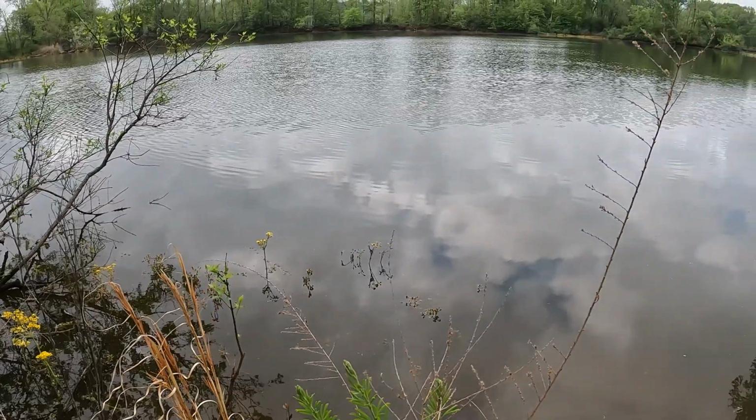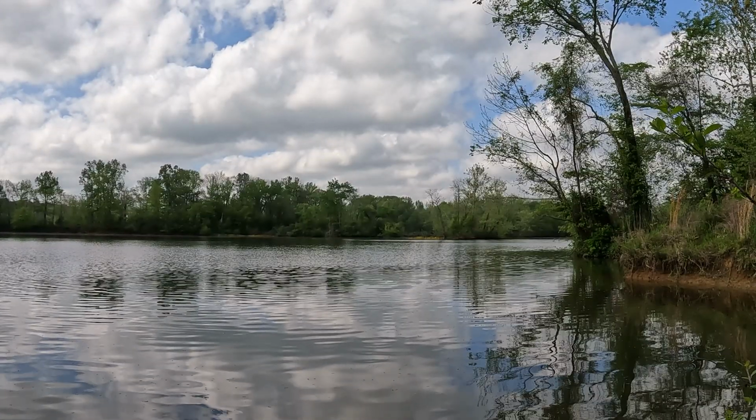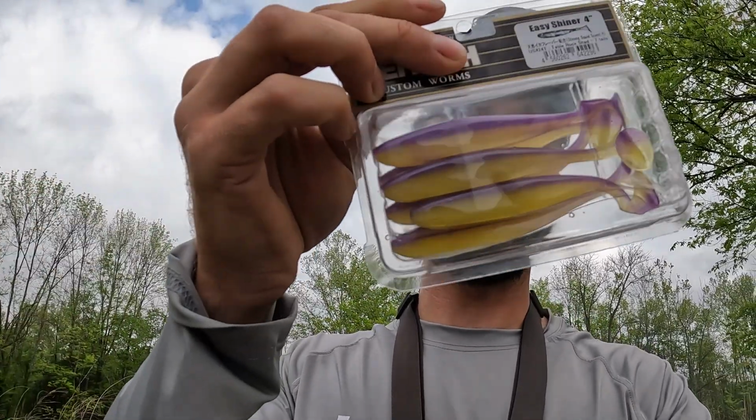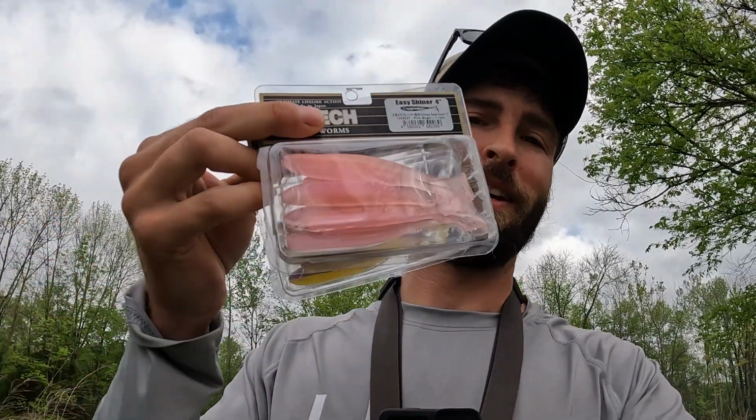So this adventure begins the way all good ones do. I was at the sporting goods store spending money I don't have. Came across the discount section while window shopping and found a couple Keitechs there. They had this color right here, Table Rock Shad and Pink Magic. I haven't thrown either of them.